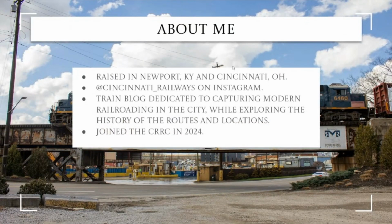So, just a little bit about me. I'm from Newport, Kentucky, and now I live in Cincinnati, Ohio. In the background, you see one of my favorite places, the Welcome to Newport CIND Bridge. I run the Cincinnati Railways blog on Instagram and Flickr, mostly on Instagram, and I've been doing that for about 6 years. I started in 2018, and I joined the Railroad Club in 2024.